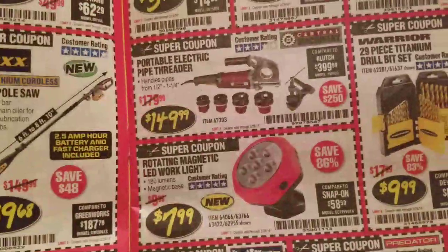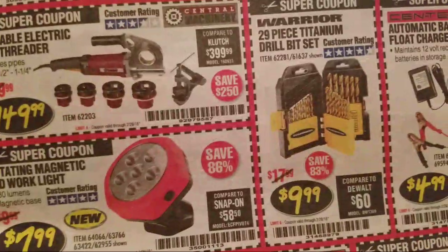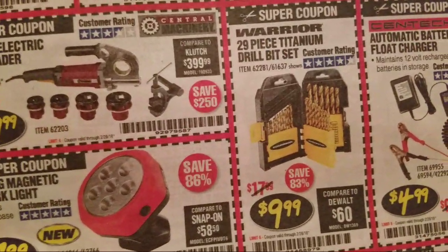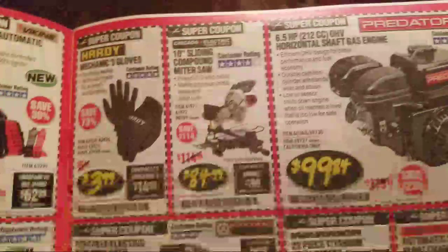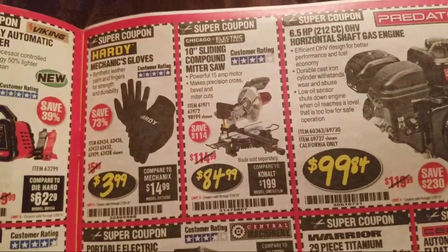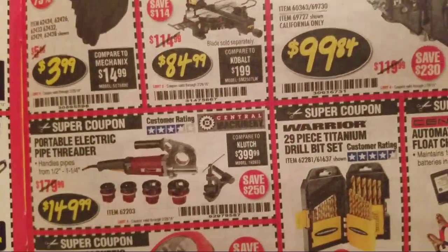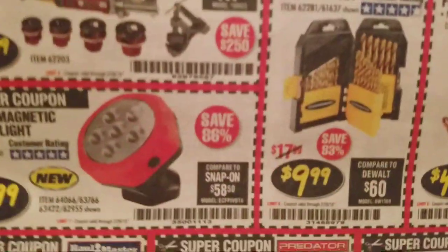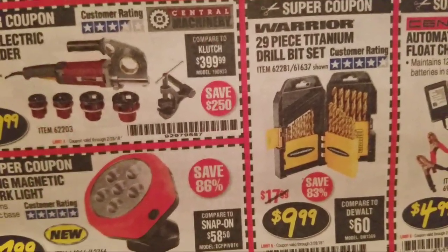Super Coupon LEDs. We got some drill bits. Warrior. I'm not impressed with the Warrior stuff, so I wouldn't waste your time with this. Predator engine. We got a miter saw for $84. Anybody have this? Drill bits, yeah. I'm not surprised, Angel. Again, for this price, they're titanium.